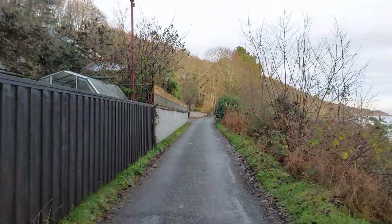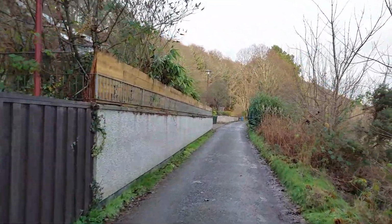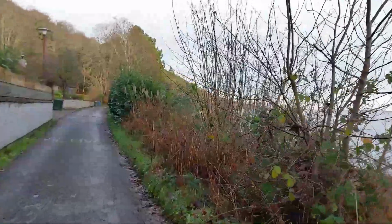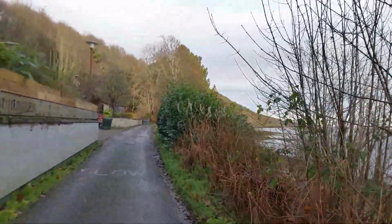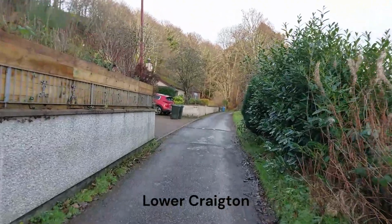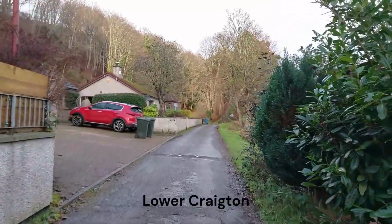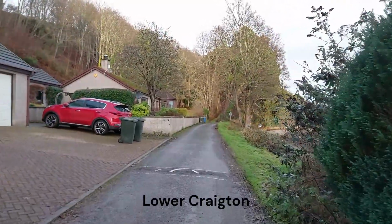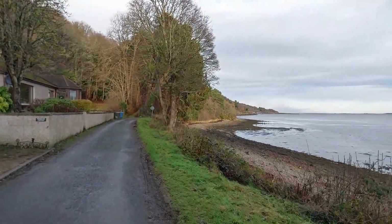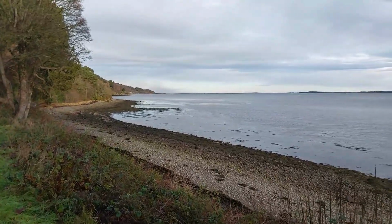Now just as we make our way through, you can see the houses on the left too. It'd be nice to live here, wouldn't it? Looking over the Moray Firth like that. One or two houses dotted along here on the left. And all the time we've got fantastic views of the Moray Firth.